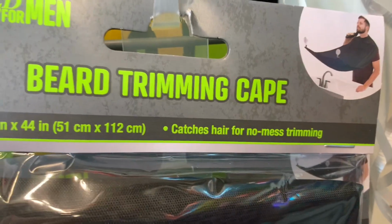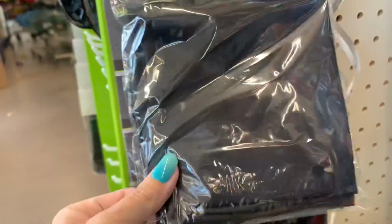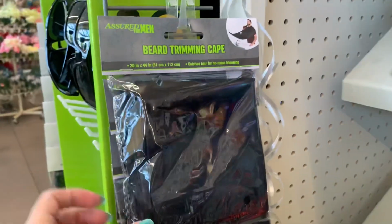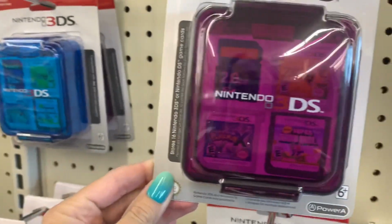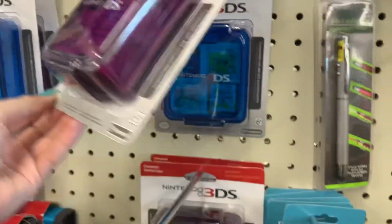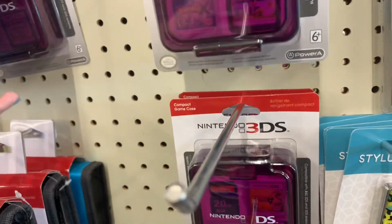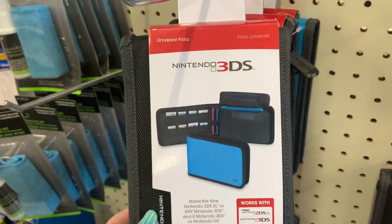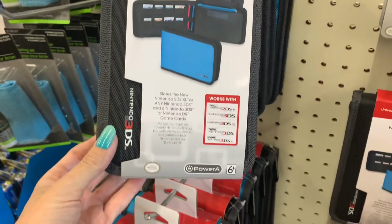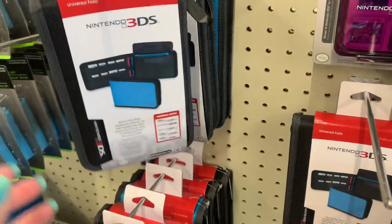Okay, is this like a problem? A beard trimming cape catches hair for no mess. I've seen commercials for this, so to see it at Dollar Tree is like, whoa. And then this, is this a Nintendo brand item here? Like, why is this at Dollar Tree? Is the 3DS an outdated one or something? Because that seemed pretty cool to me. I don't know. Am I onto something here?